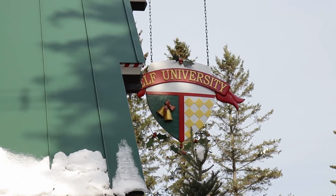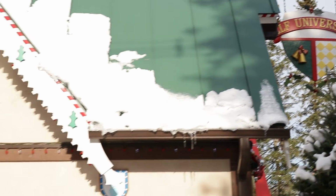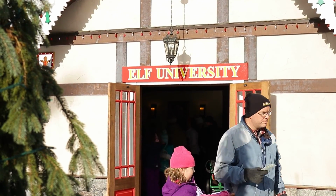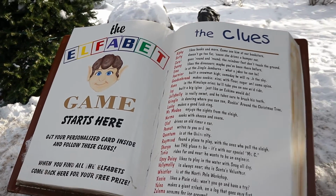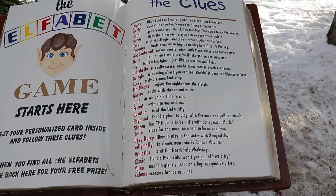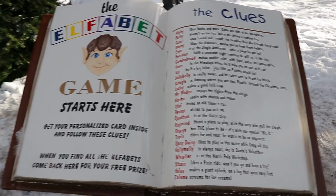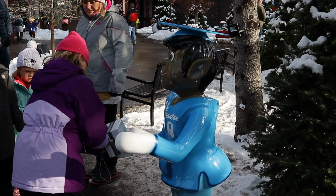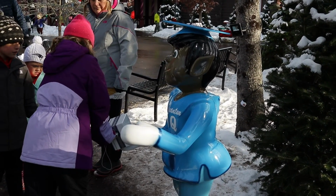One of the first stops you have to make when you enter the park is the Elf University, where you can pick up a card and go get stamps from all of Santa's elves. Right over here is where the game begins, and these are also clues as to where all the elves are located. And right next to the clues is one of the elves. So you have to hunt these little guys all over the park. And then you put your card in the slot and you get a stamp.